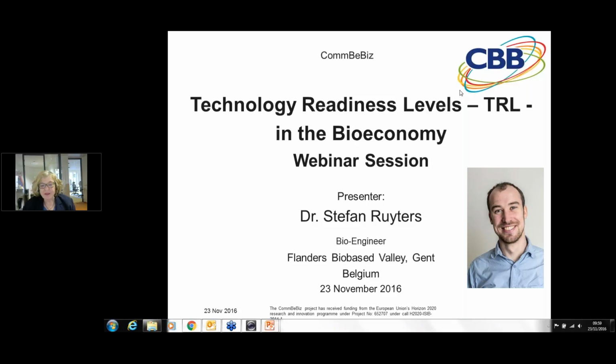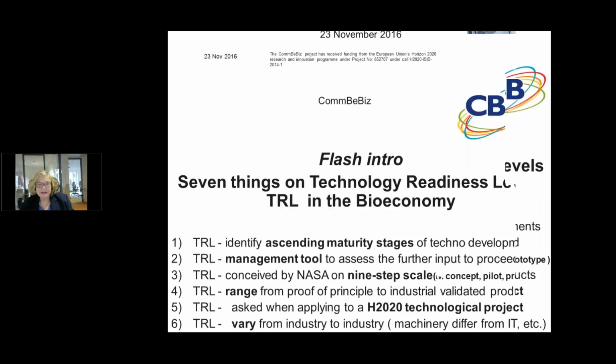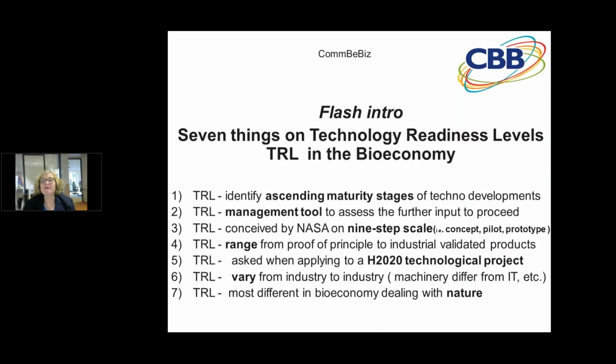Now let me start with 7 things you should know on technology readiness level, TRL. Next slide, please. The technology readiness levels are there to identify ascending maturity stages of technology developments. TRL are a management tool to assess the further input to proceed. TRL were conceived by NASA on a 9-step scale: concepts, pilots, prototypes. TRL range from proof of principle, step 1, to industrial validated products or developments, step 9. TRL are asked when applying to a H2020 technological project. TRL vary from industry to industry, so machinery differs from IT considerably, and TRL are most different in the bioeconomy, dealing with nature. And this is the topic of Stefan.